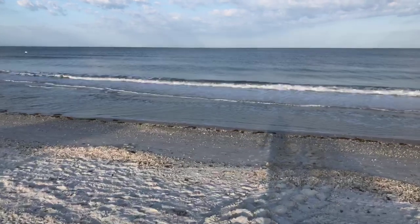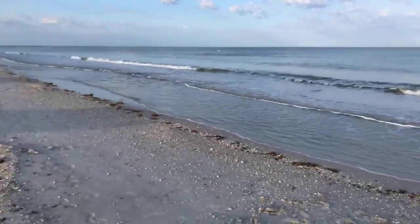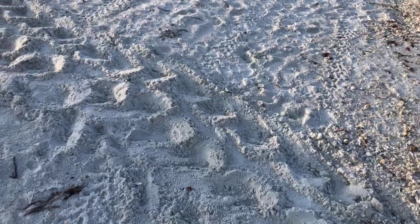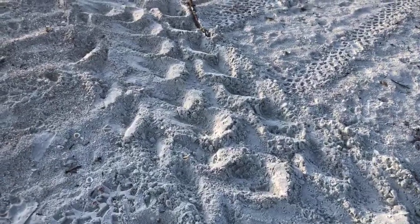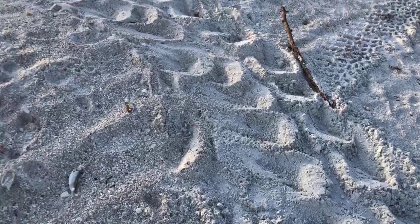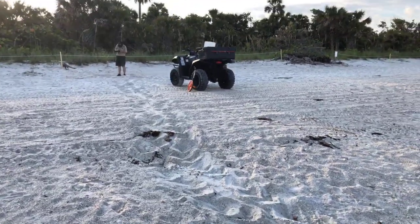This is probably a false crawl. That's when the sea turtle comes up on shore but doesn't lay any eggs. One more look at those tracks. So you know what you're looking at if you see them out on the beach. That's pretty cool.